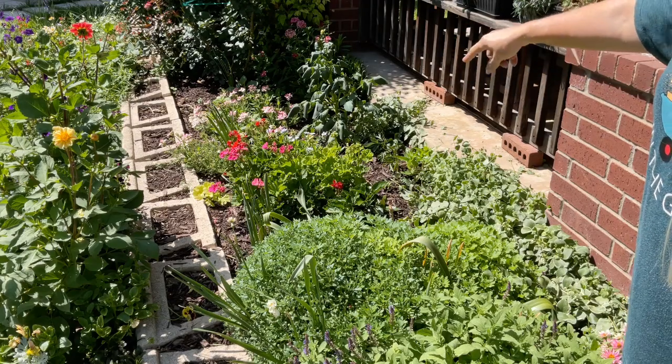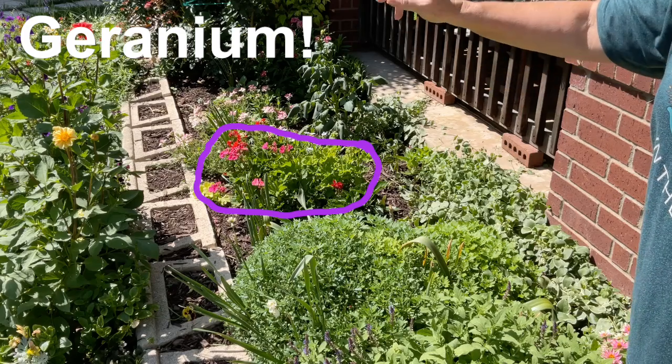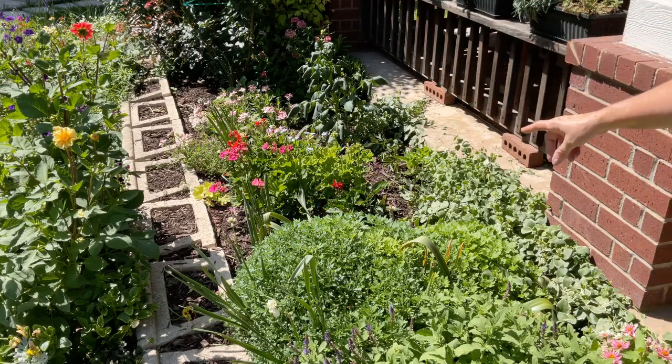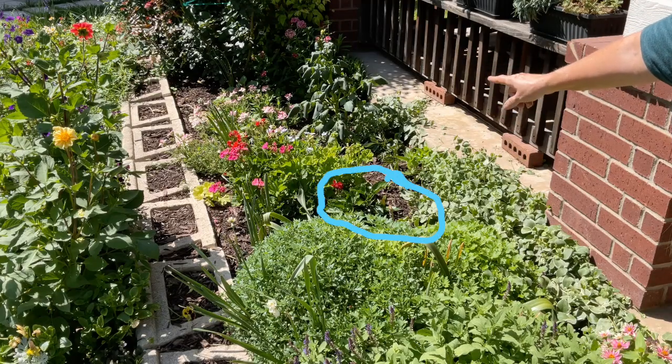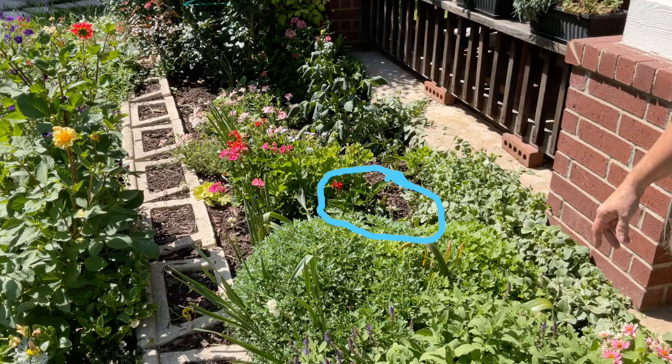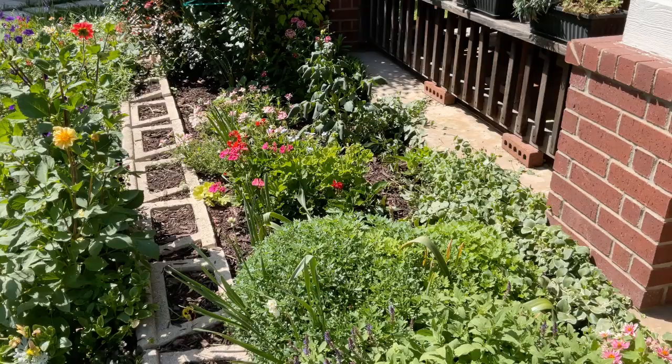And then again, my verbenas and my, I'm completely blanking. I'll put the name here. I don't know why I can't get that name. And hibiscus. I have some hibiscus that's back here that seems to be doing well. The hibiscus I planted last year did not come back. These were two little starters I picked up about a month and a half ago.